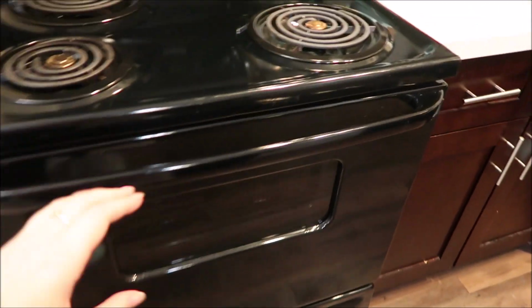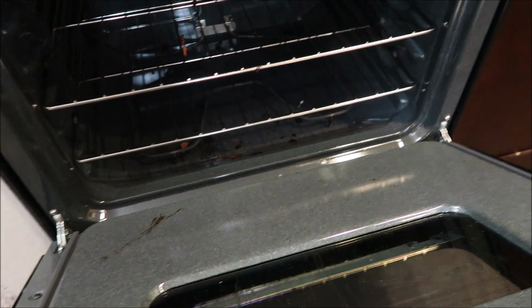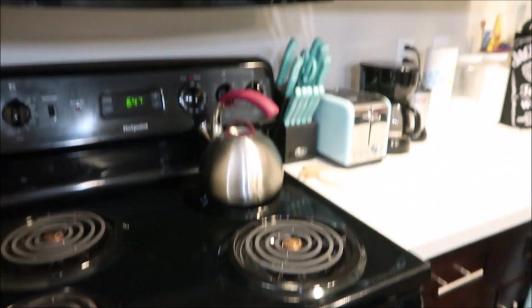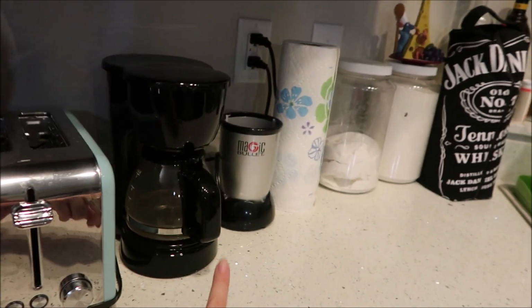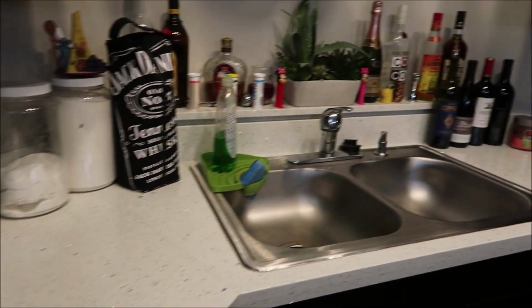Over here is my stove with an oven that I need to clean because my friend made a pizza and he didn't put it on a tray, so I have to make sure there's no cheese bits next time I turn that on. I have this kettle, which I use all the time because Louise and I are very avid tea drinkers. I have my tiny little coffee pot, toasters, knives, and stuff like that.